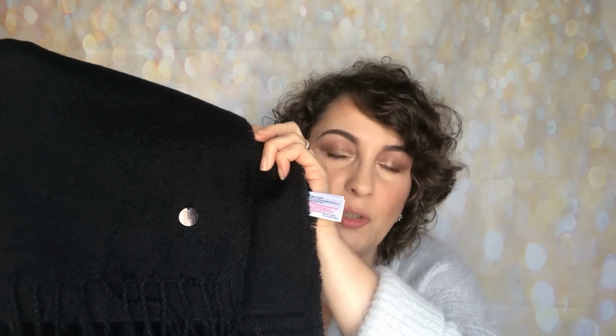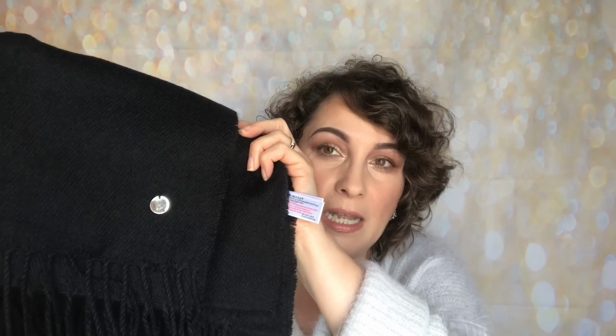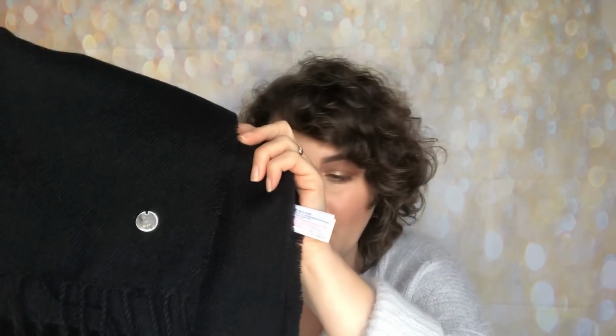These scarves are £6. I've got another haul waiting to be filmed, and I've got a cream one which I picked up. In fact, they had the blush one there and I wish I'd have got that, but I'm sure I'll be going there again very, very soon.